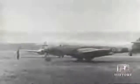The British Gloster Meteor and the German Me-262 never met in battle. The war was over before either of them could have any impact on the outcome. The U.S., lagging far behind, would not have an operational jet fighter until after the war was over.